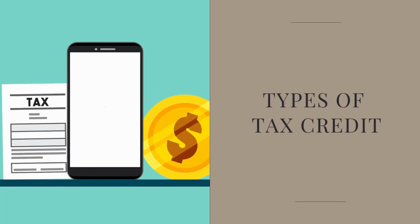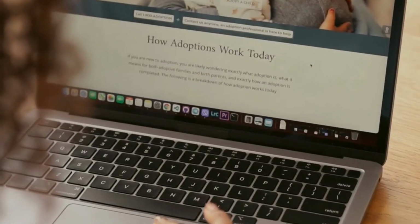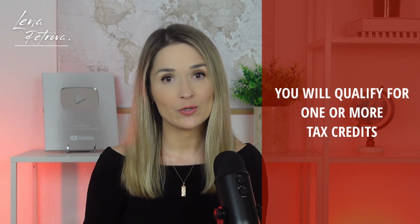Now, I want to talk to you about the types of tax credits. It wouldn't be an understatement to say that there are a variety of tax credits available. For example, as an incentive to protect the environment, the federal government offers a credit for the cost of purchasing solar panels to use them in your home. To help families wanting to adopt a child, the federal adoption credit can reduce your tax bill to offset some of the costs that you would pay when adopting a child. Other credits cover the expenses of child and dependent care, as well as education credits. So based on your personal circumstances, you will qualify for one or more tax credits during a year.